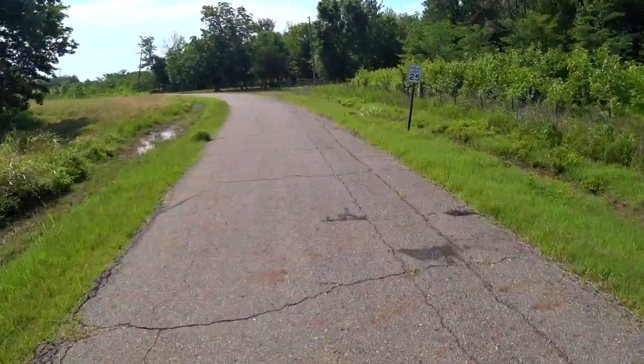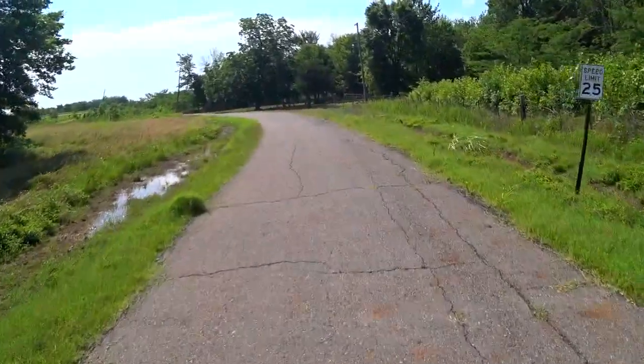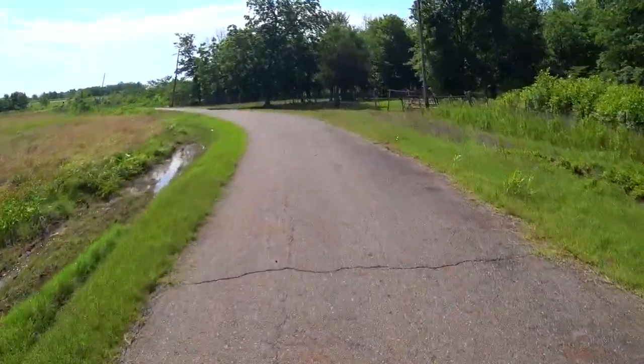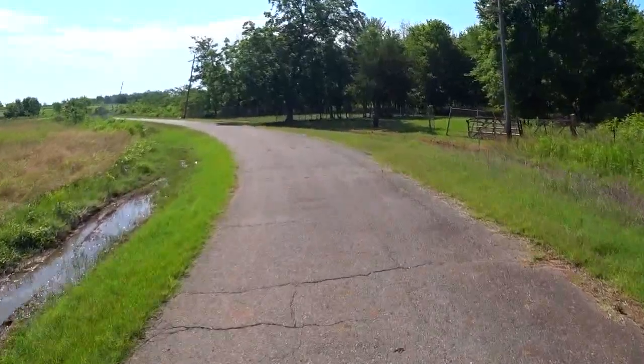I guess this is still a public street. I now call this the road to nowhere, as you will soon find out.